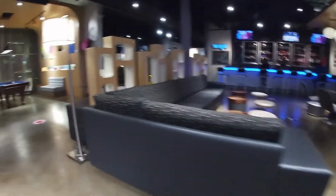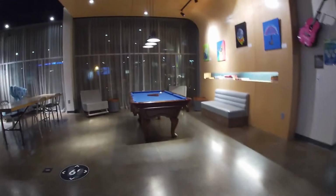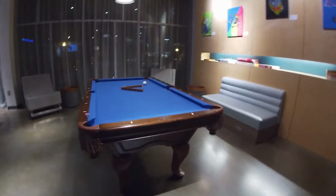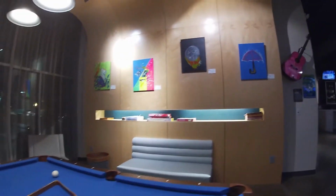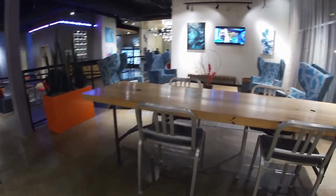Sure, it's heavy. The other one's not. There is a door over there possibly too, actually. Yeah, this is nice. We're gonna go see what's on there too. They have a nice pool table here. They have games over there. That's fun, it makes it fun. They sell the artwork too, I see. Nice seating area here. Let's go see what's over here.